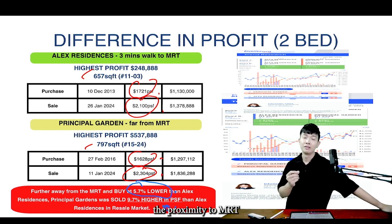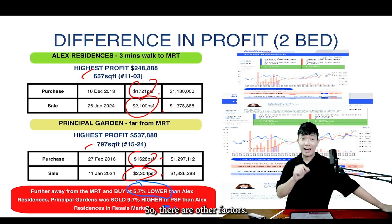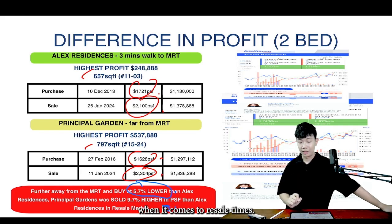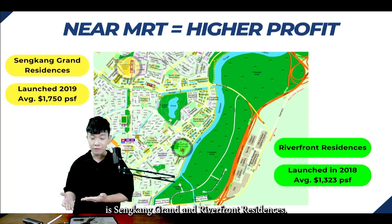They don't really need the proximity to MRT, because we're in the Mount Sinai, Holland area, most of the people actually do drive. So there are other factors other than MRT that are more important when it comes to resale. Another case study that we look at is Sengkang Grand and Riverfront Residences.